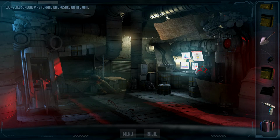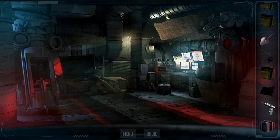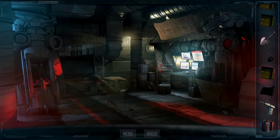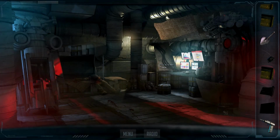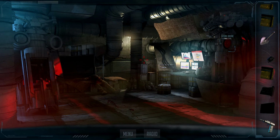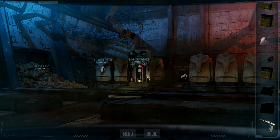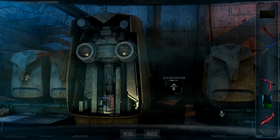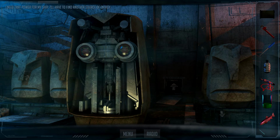Looks like someone was running diagnostics on this unit. It's a workstation with computer screens and all kinds of tools. I think someone was trying to figure out what these drones do and how they work. I need that power for my ship. I'll have to find another source of energy.